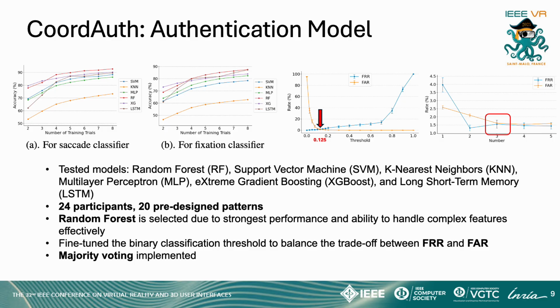And for authentication, we trained 6 widely used classification models: random forest, support vector machine, k-nearest neighbors, multi-layer perceptron, extreme gradient boosting, and long short-term memory. We recruited 24 participants, instructed them to input 20 pre-designed patterns, and collected their head and eye movement data. The complexity scores of the patterns were evenly distributed.